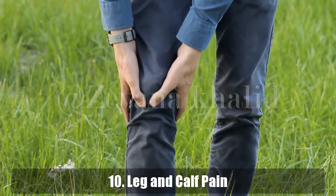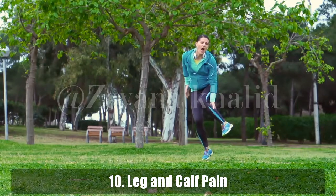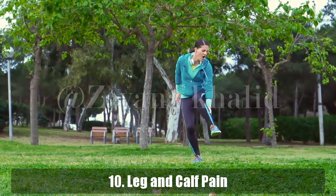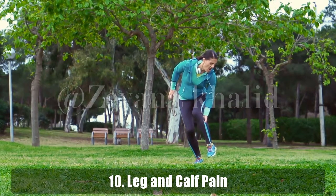Mild pain in your legs can also be due to a muscle spasm, muscle fatigue, nutritional deficiencies, dehydration or standing for a long time. It can also indicate muscle strain, tendinitis, restless leg syndrome, arthritis and nerve damage, to name a few.